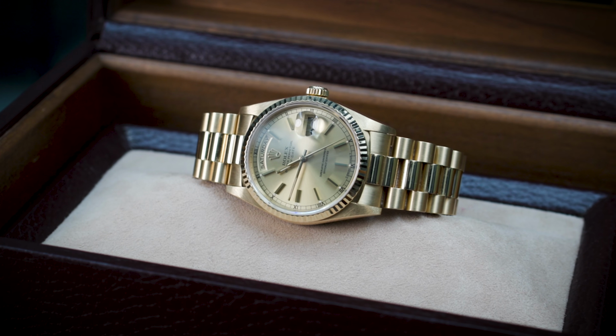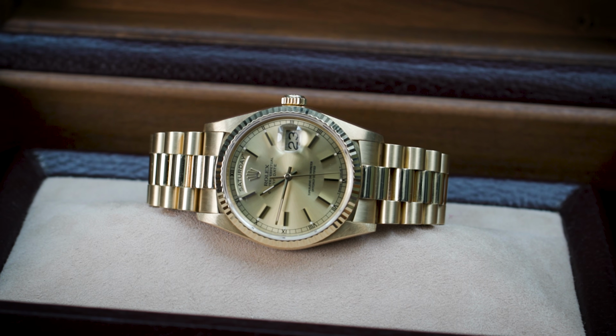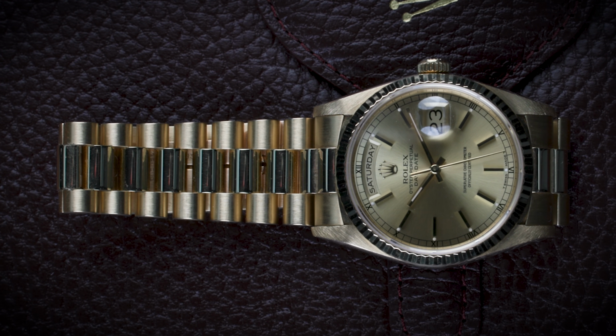It has nearly no stretch on the bracelet. The fluted bezel is still sharp. It came with enough links, so a full President bracelet comes with 24 links. I'm almost embarrassed to say I need 23 links. It came with 22, so I bought an extra link.